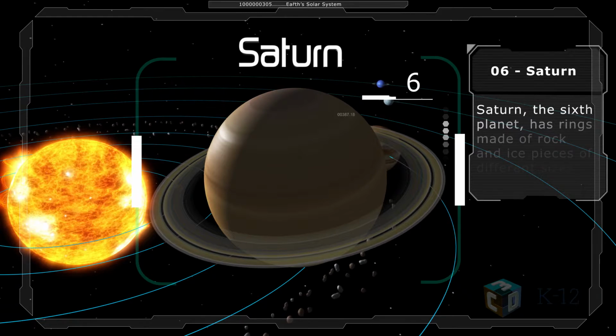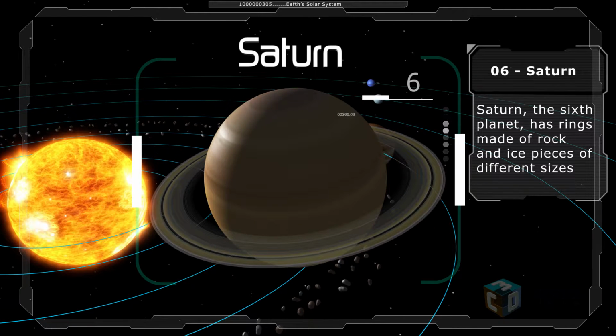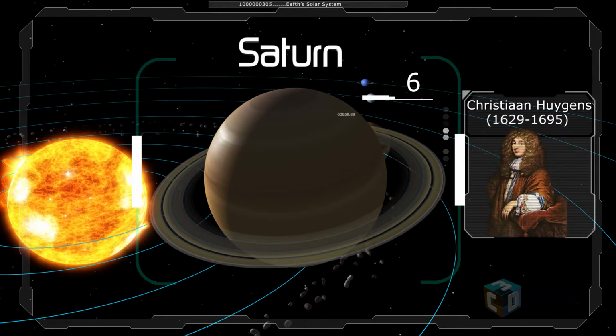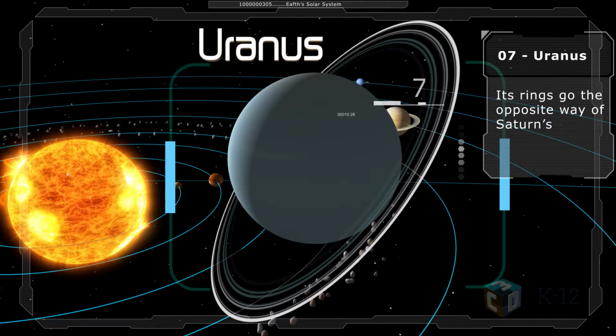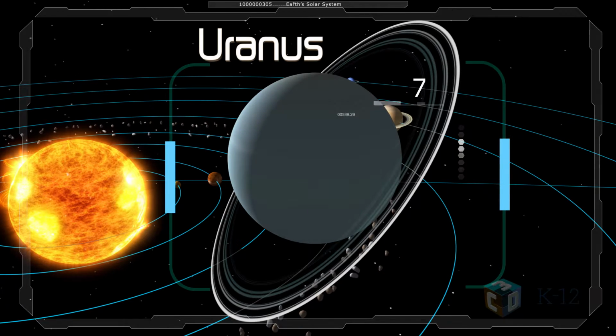Saturn, the 6th planet, has rings made of rock and ice pieces of different sizes that were discovered in 1655 by Christian Huygens. The 7th planet is Uranus. Its rings go the opposite way of Saturn's, from top to bottom, and they are hard to see.